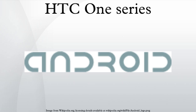2013 HTC One, the HTC One X's successor. It won the Best New Mobile Handset, Device or Tablet at Mobile World Congress 2013. HTC One Mini, the smaller variant of the HTC One with a 4.3 inch screen; HTC One Max, the larger variant of the HTC One with a 5.9 inch screen and a fingerprint scanner.